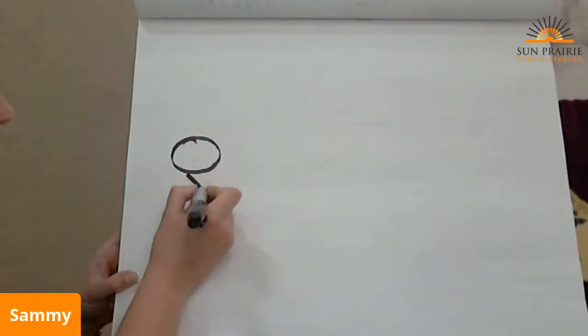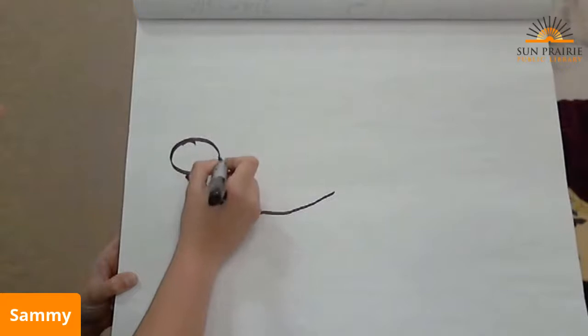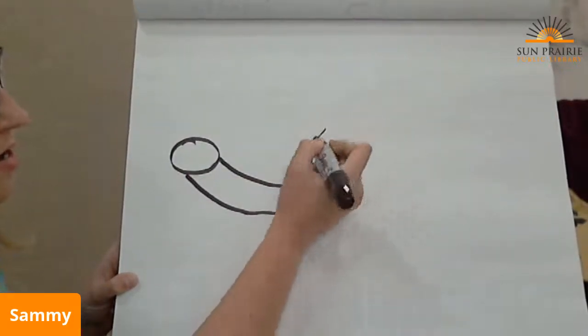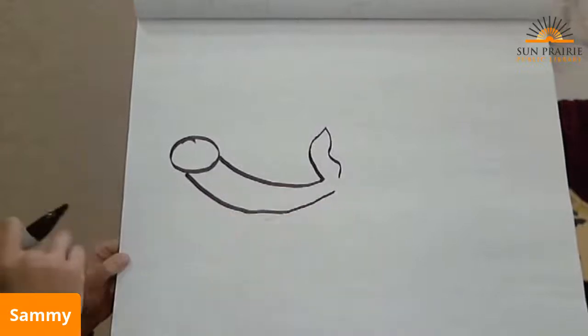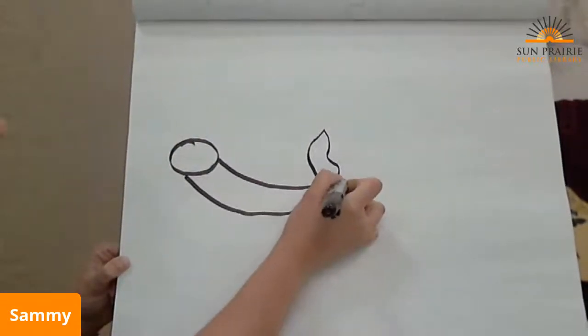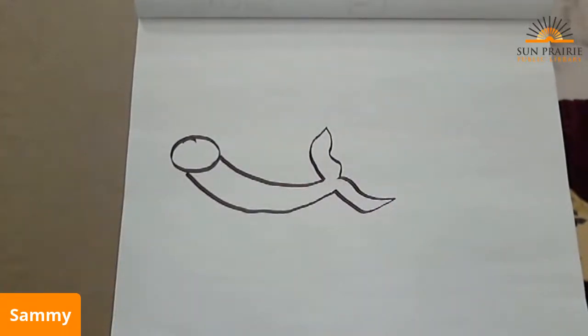And then for our body, we're gonna start by going like this, and then we're going to add on a tail here. So we've got one long line after the head and another long line, and then we're going to add on the other tail. So it's gonna look like that, and your mermaid or merman can look however you want it to, okay?